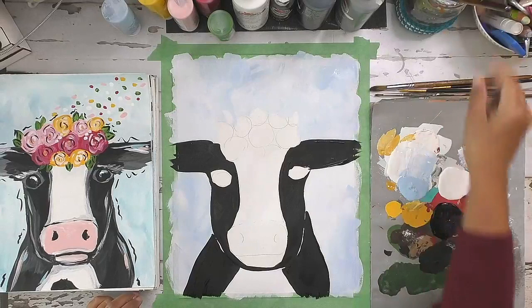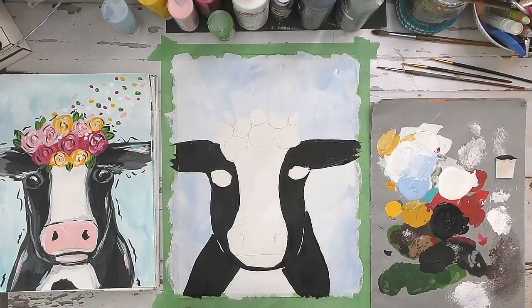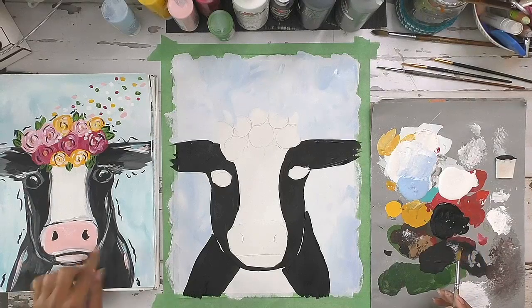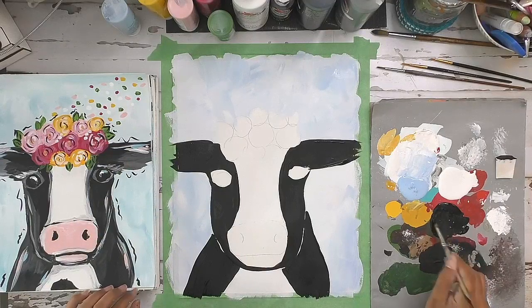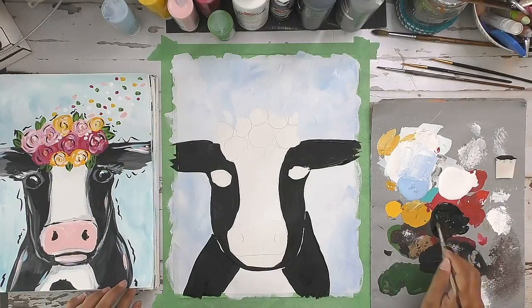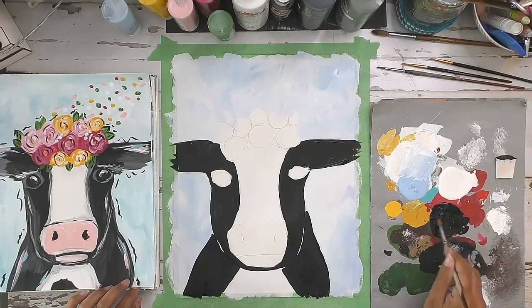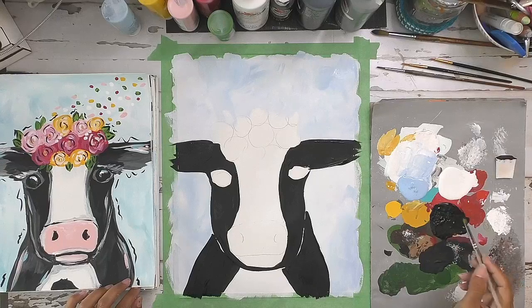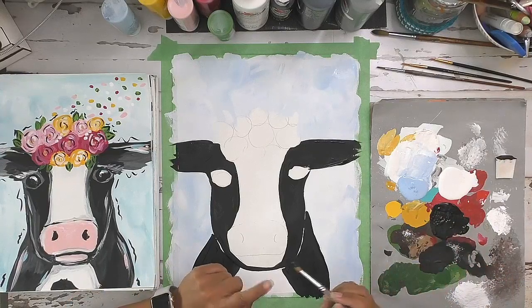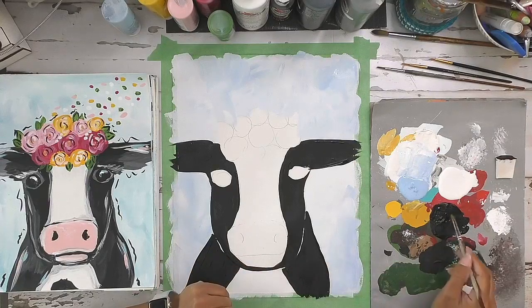Alright, so I'm going to switch out now to a medium round, and we're going to start to build in some of the shadows in these gray areas. So I'm going to start by loading up my brush with black. And when you load up your brush, you really want to just push that paint around. It's not just a simple dip, because when you just dip it, you're just getting paint right on the very tip.